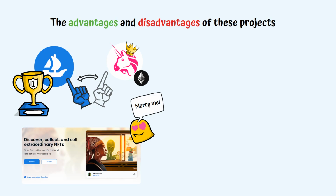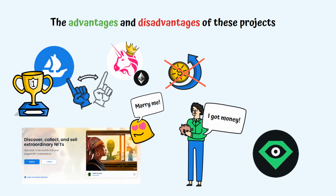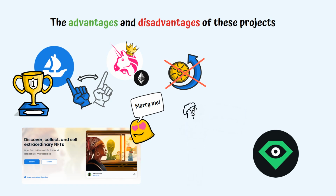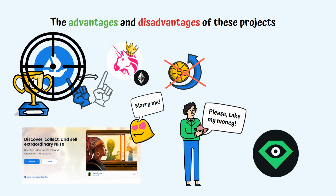But since it doesn't offer users any rewards and it doesn't allow investors to take part in its digital economy, this is a disadvantage that LooksRare may take advantage of. LooksRare has the big advantage of aiming towards the cons of OpenSea. This means LooksRare focuses a lot on the community, and this is something the community appreciates in any domain.